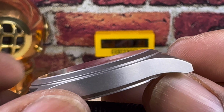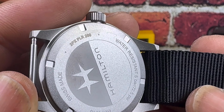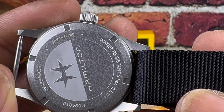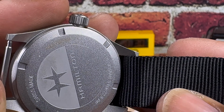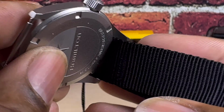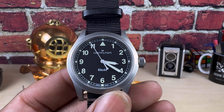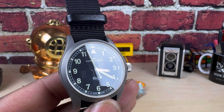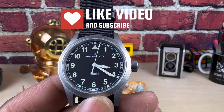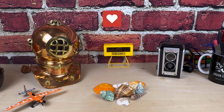The case is all business, blasted. Now this is the back. You also get it blasted. Screw down back, which is cool. But you only get that 5-bar water resistance. But that's okay, because this is a field watch. It is not a swimmer. Now, one thing you do get is Super-LumiNova on those Arabic numbers and those dots on the railroad track, including the hands, are also going to have Super-LumiNova. Now, that's the black one.